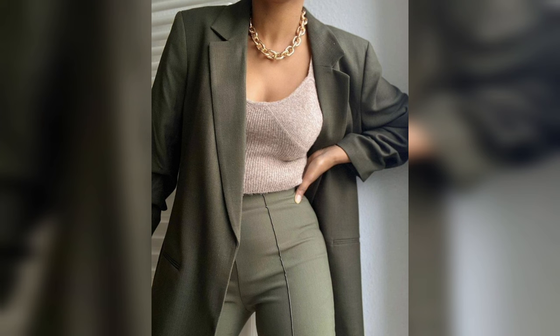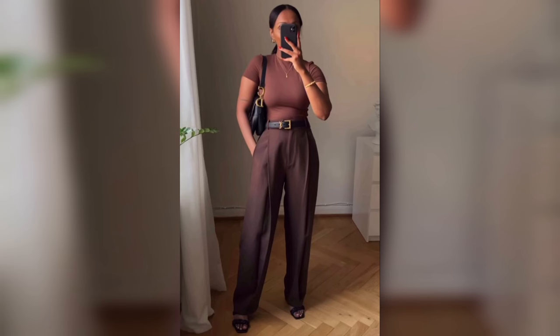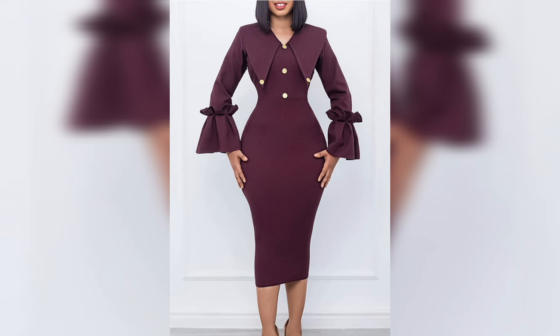When incorporating prints into your outfit, it's essential to strike a balance between boldness and subtlety. Pair the statement print item with neutral pieces to anchor the look. For example, if you choose a bold printed skirt, pair it with a solid colored blouse or blazer to create a cohesive and polished ensemble. This ensures that the focus remains on the statement print without overwhelming the overall aesthetic.